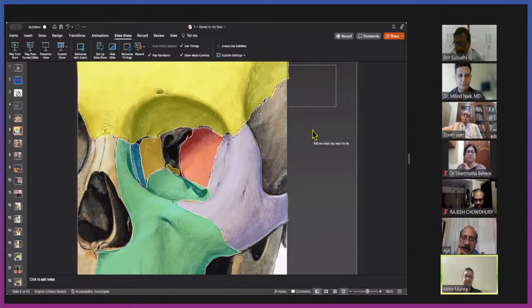So you may have a floor fracture. How to diagnose it? If you know the anatomy well, and the movements and position of the eyeball, you very well know, even without getting a CT scan done, that this may be the diagnosis for this patient.